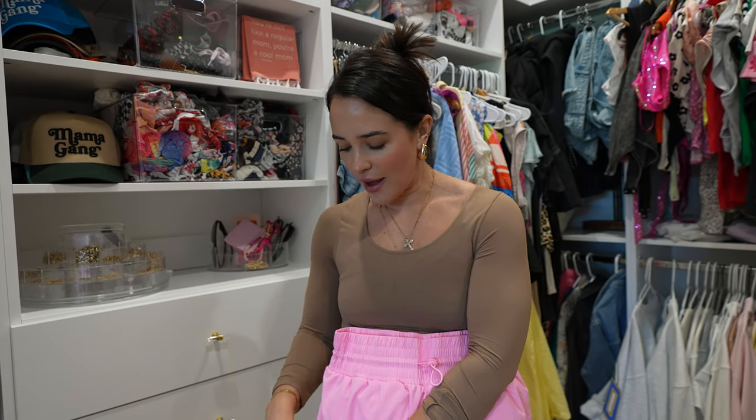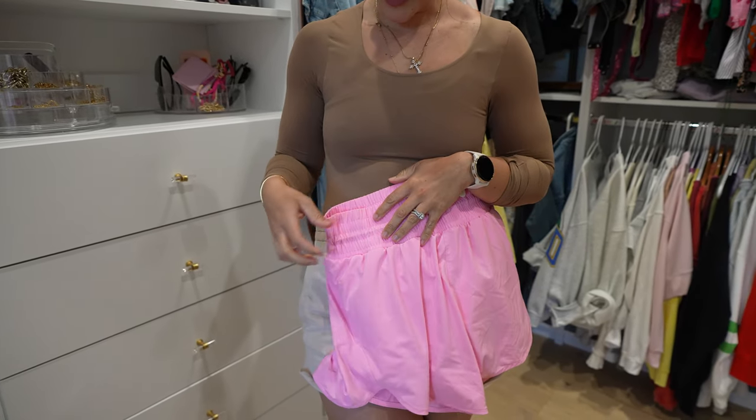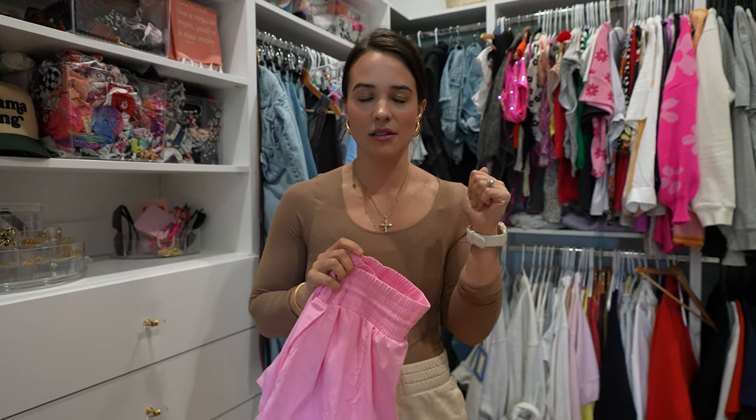So they don't have built-in shorts, which I'm fine with, but it has a built-in underwear. They're high-waisted. You can cinch it right here. I get size medium. They are so comfortable for every day and going to the gym.